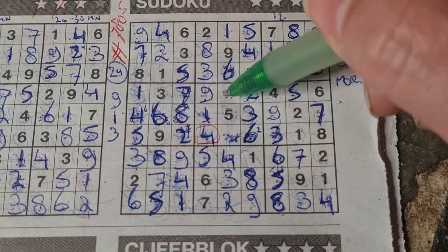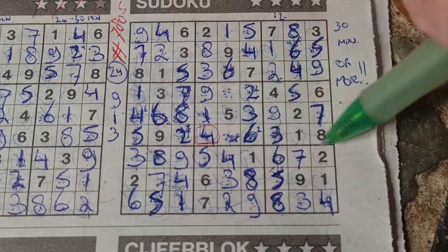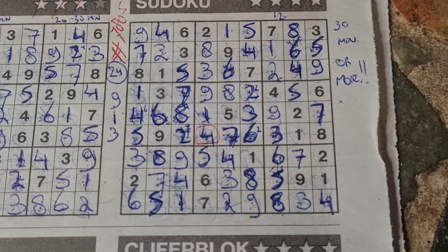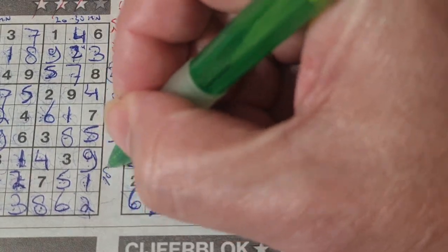And the final two numbers in this big square. The 1, the 2, 3, the 4, the 5, the 6, 7 is missing, 8 is missing. 7, 8, 7, 8. We have an 8 in this row. No 8 there. 8 should be here. And the 7 goes there. Finish. 18 minutes.